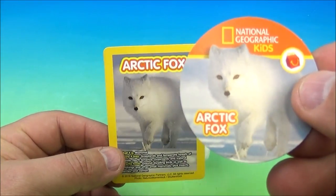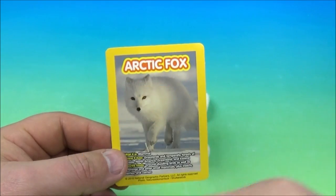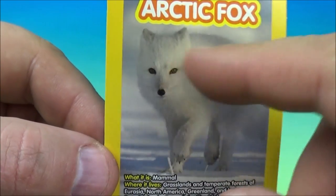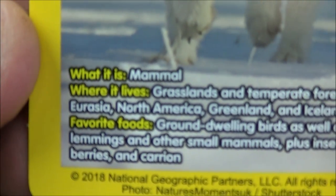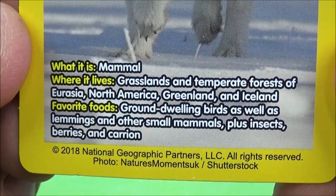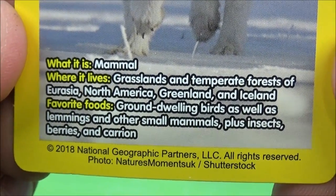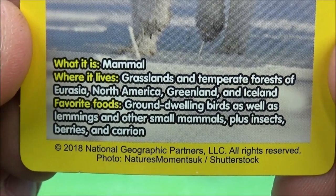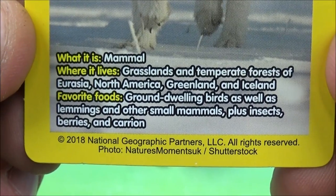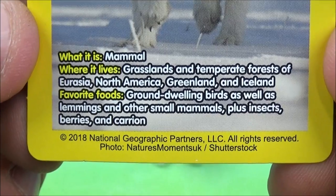Number three is the Arctic Fox. So here is your little collectible disc. Very cool. And here is the collectible card with a nice pretty picture of the fox. And some facts for you. What is it? It's a mammal. Where it lives, grasslands and temperate forests of Eurasia, North America, Greenland, and Iceland. Favorite foods, ground-dwelling birds, as well as lemmings and other small mammals, plus insects, berries, and carrion.